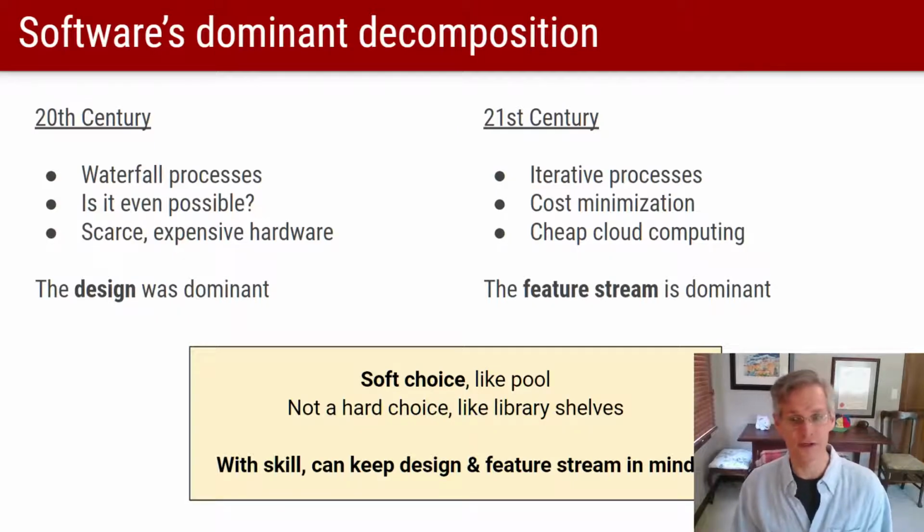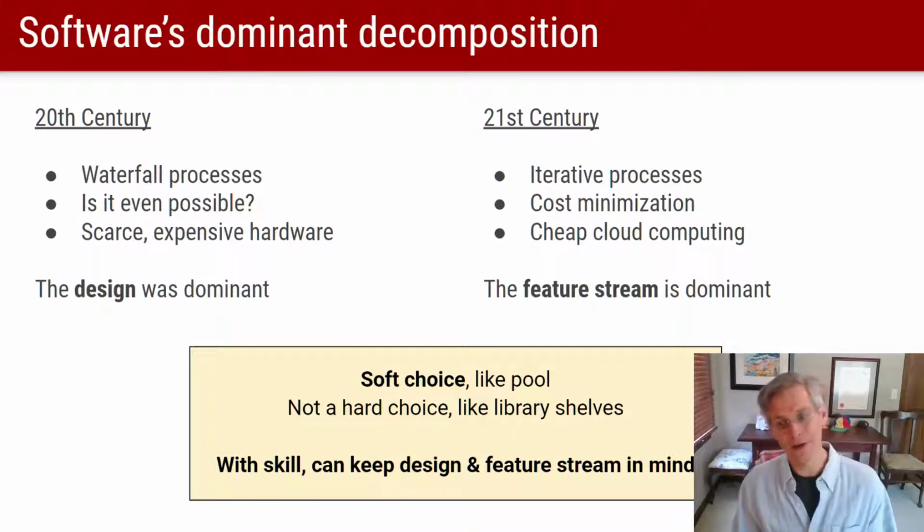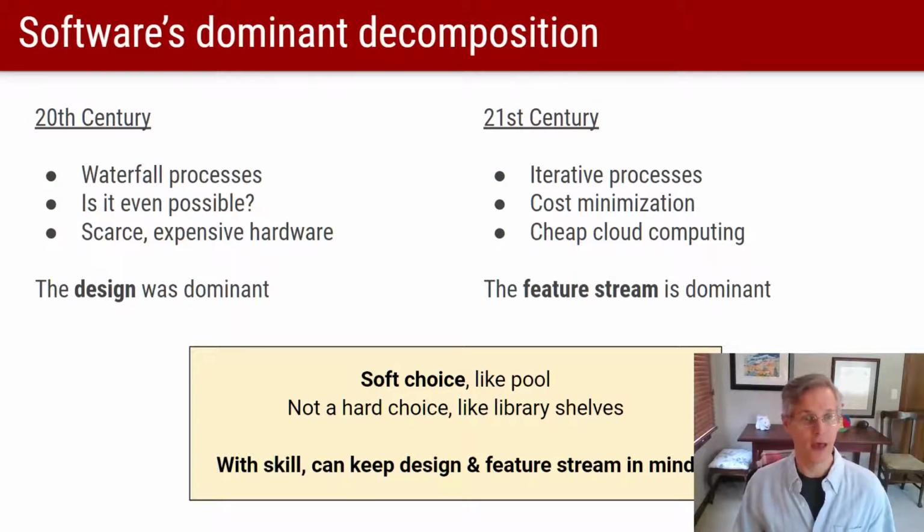In the 21st century, we mostly use iterative processes, and partly that's because cost minimization is actually a big deal, right? That you want to try to build the thing as cheaply as you can. Of course, that was a concern in the 20th century, but if you're not sure you're going to be able to do it at all, the cost is a secondary concern. But really, these days, we've got cheap cloud computers that you can rent for pennies an hour. And what we've noticed here is that the feature stream has become the dominant decomposition of the problem.